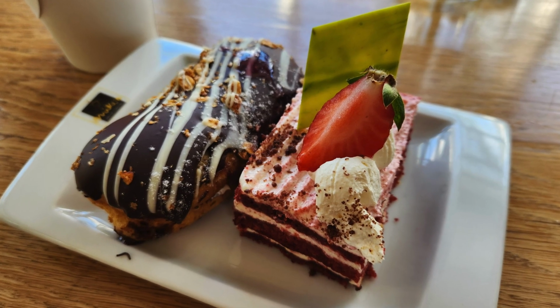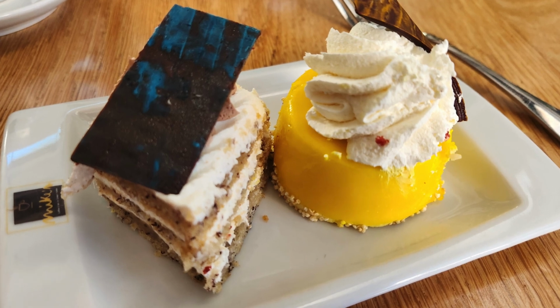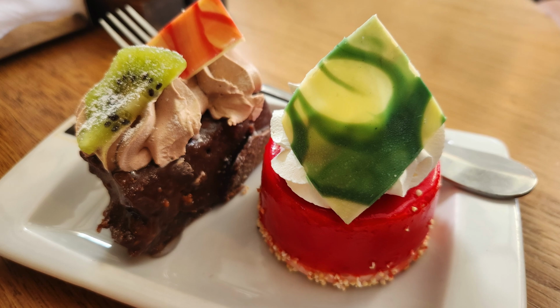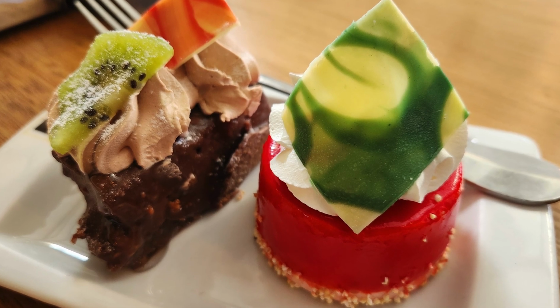Does Mike's Coffee have good desserts? You're damn right they do. We're not talking some cheap flavorless cakes. Oh no, these are some of the best cakes I've ever eaten. Even the variety of desserts changes every day. So although I tried, I don't think I was able to try all of them.